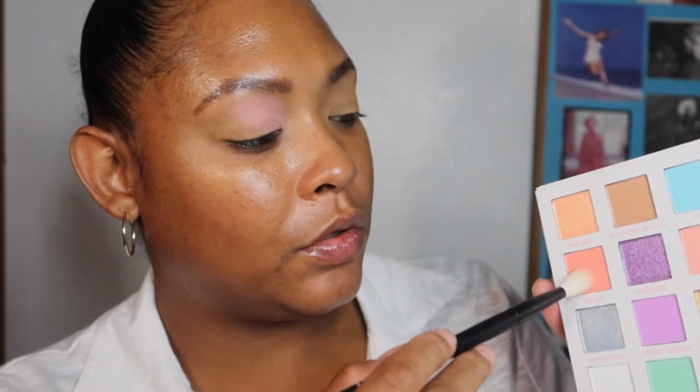I think I'm going to stop it there because I'm going to do another tone and just bring it along the bottom lid, inner part of the bottom lid, like so. That is a pretty color. I really like the mattes in here. I feel like you could just throw them on and go. So okay, let's go to the 405.